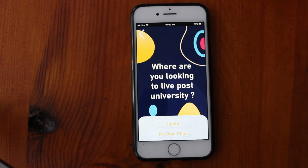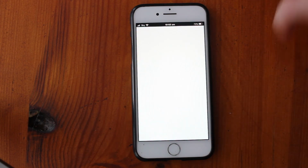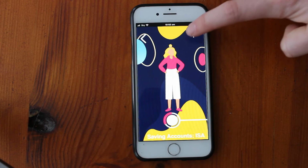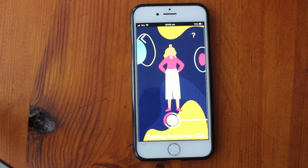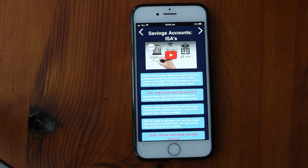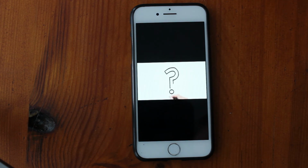Before the tutorials there will be questions asked to make sure that the tutorial is personalised to the individual's financial journey. All tutorials will then also have an icon up in the top corner where if the user is looking for a specific bit of information, they can access them all at once. However, if they would like to move forward with a personal tutorial, they can just touch the icon below. Each tutorial has a video within it to make sure the information is easy to learn.